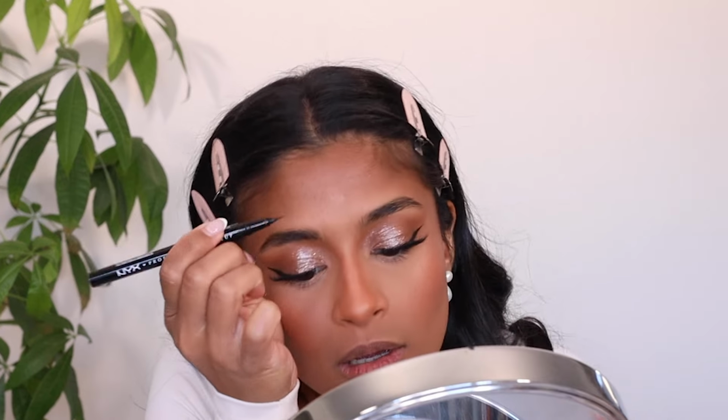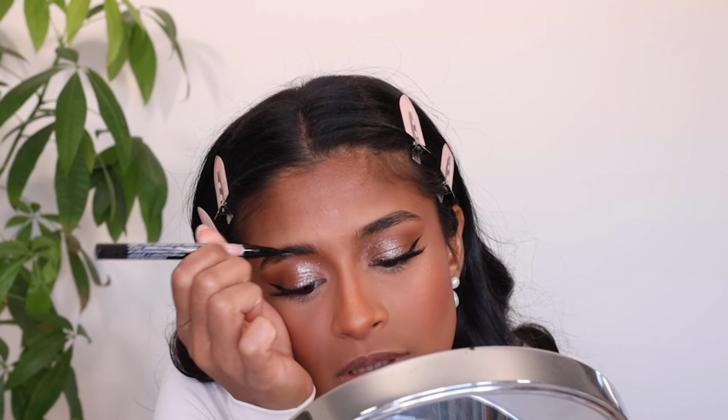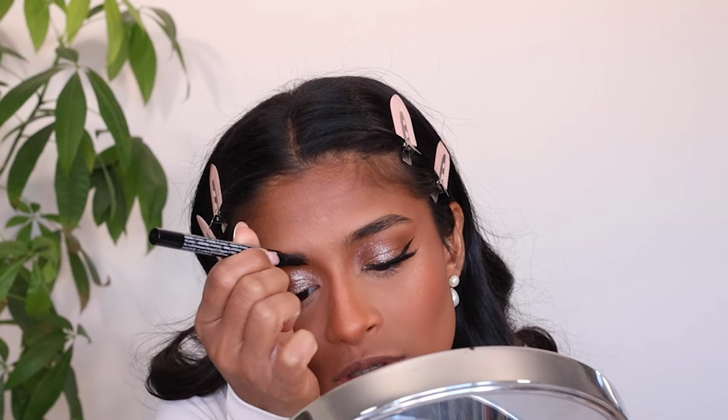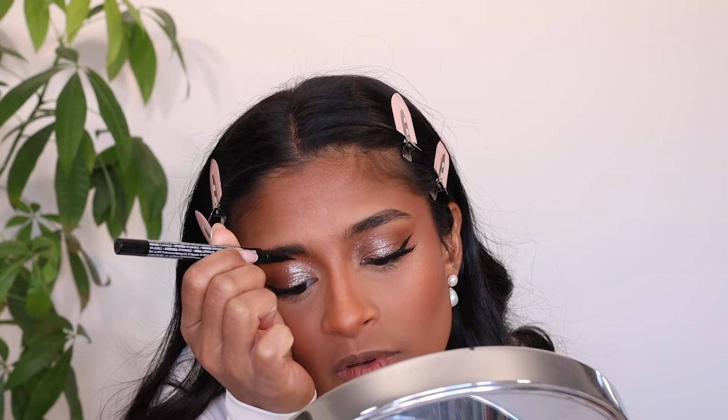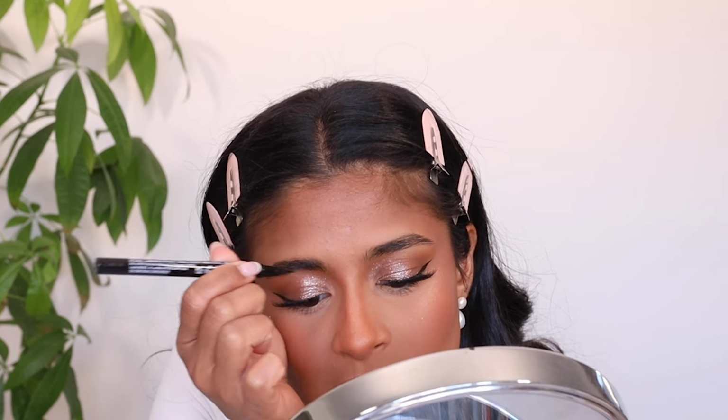So once my brows are set, I'll just make it dry a little bit faster using a fan. So I'm gonna take the NYX Lift and Snatch brow tint pen and I'm just gonna start filling in my brows. And at first, I didn't like brow pens because there is a learning curve associated with it. Like, you definitely need to be very gentle and careful because it's like liquid liner where you definitely need to get skilled at using it.